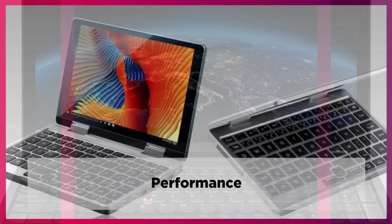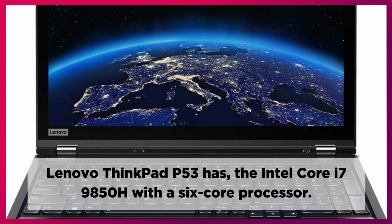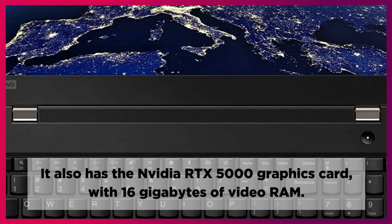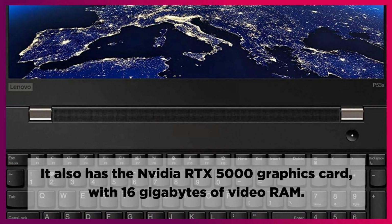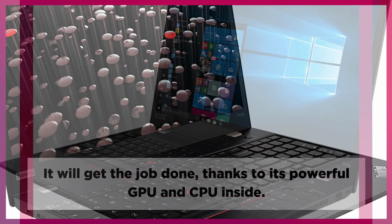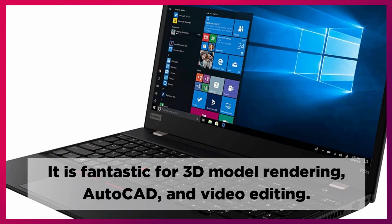Performance. Lenovo ThinkPad P53 has the Intel Core i7-9850H with a 6-core processor. It also has the NVIDIA RTX 5000 graphics card, with 16 GB of video RAM. It will get the job done, thanks to its powerful GPU and CPU inside. It is fantastic for 3D model rendering, AutoCAD, and video editing.